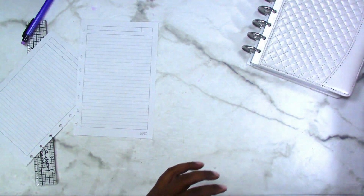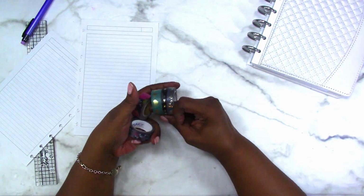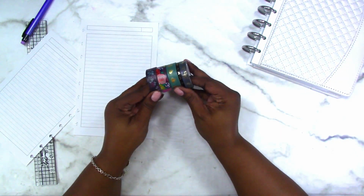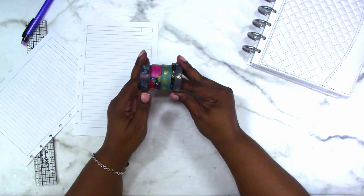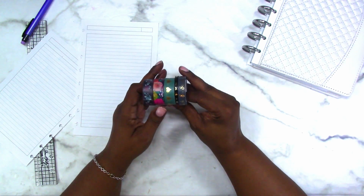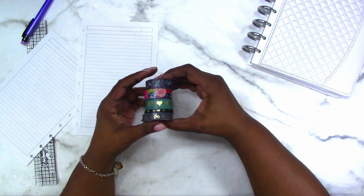And I pulled out these washi's already to work with. They're not traditional fall colors, but I think they kind of have a fall vibe, more like jewel tones, earthy. It just seemed to work. So I'm going with these. No more orange and brown.